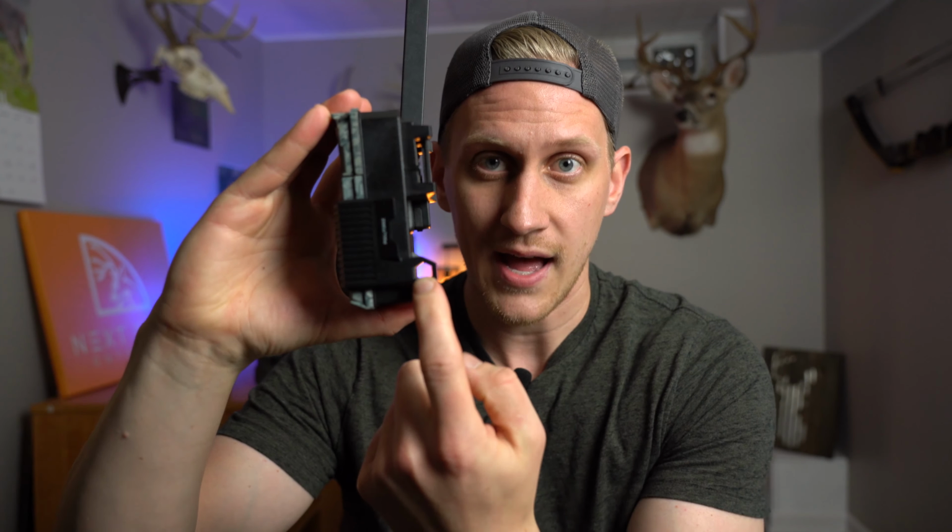it is Python lock compatible. I run Python locks on all of my trail cameras, especially on public land. And in my opinion, if you're gonna make the investment in a cell cam, I'm gonna lock it up. I'm gonna protect my investment, protect this asset that's giving me real-time intel of details of what's going on in the deer woods.